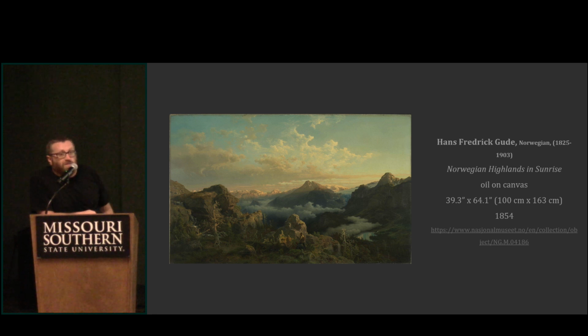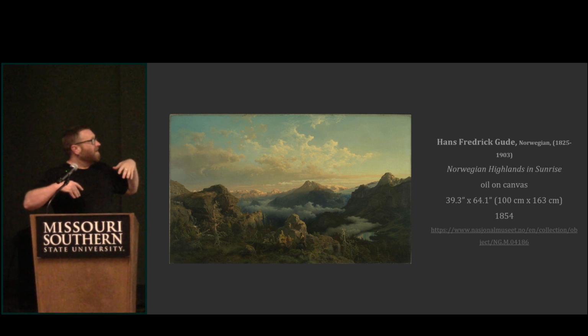Going to Norway, just for some comparison, we do have some artists like Hans Fredrik Gude, who was sort of the teacher of a lot of these other people we'll look at. But Gude, and a lot of these other Norwegian artists, they're in Norway at a time when it's very much sort of an out of the way place, right? It's sort of spent most of its recent history being kicked back and forth as a lesser partner of Denmark or a lesser partner of Sweden.